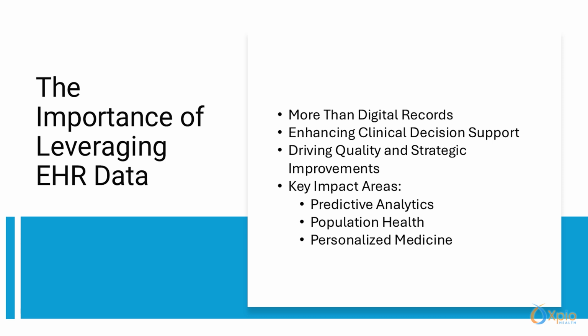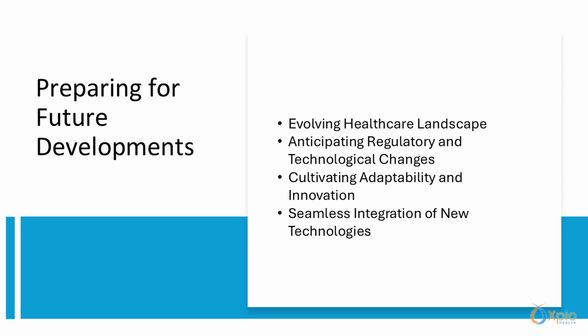Predictive analytics, that's using data to anticipate patient needs and outcomes. Population health management, that's analyzing data to improve health outcomes on a larger scale. And personalized medicine, that's tailoring treatments based on individual patient data.